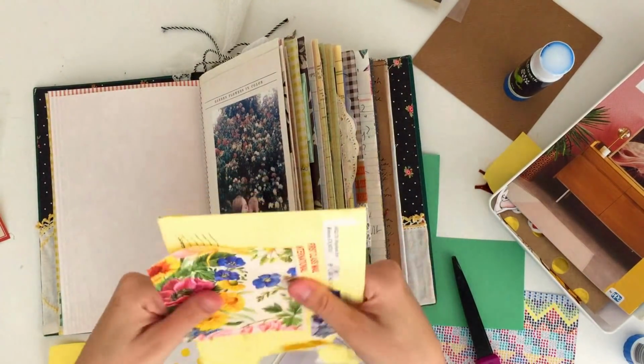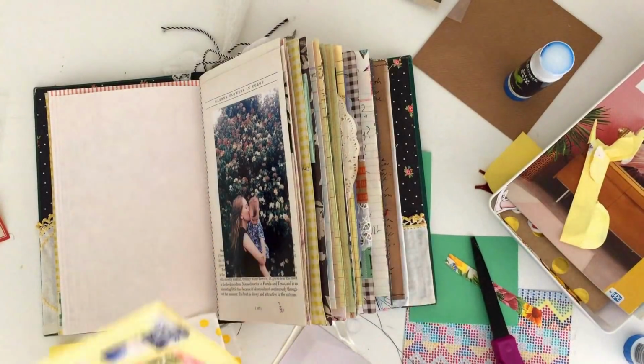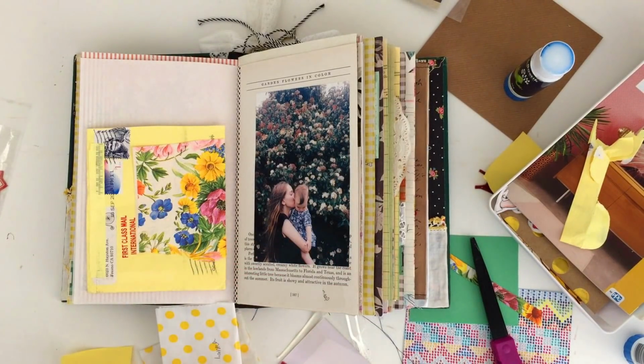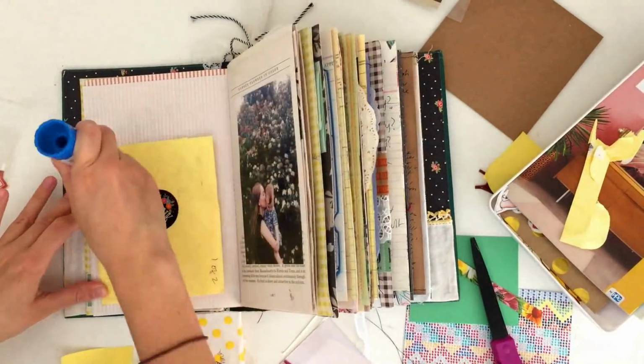I had this envelope from something that I think I bought online as well, and just repurposing that, I covered over my address with some floral wrapping paper, which is really pretty, and stuck a label on top, and then I'm just going to stick that straight down as well to create another pocket.